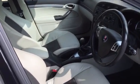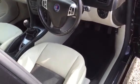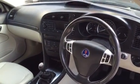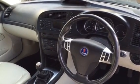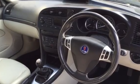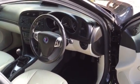As you can see, it's beige leather. It's got a new set of mats in it. It's fully loaded, it's got aircon, cruise control, 6-speed gearbox, electric everything in it, windows, mirrors, etc.